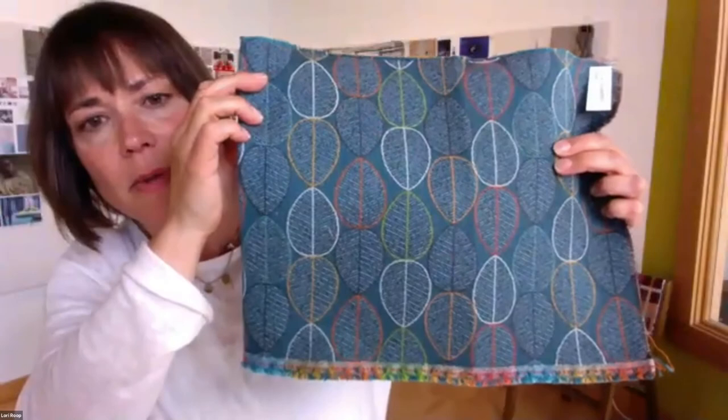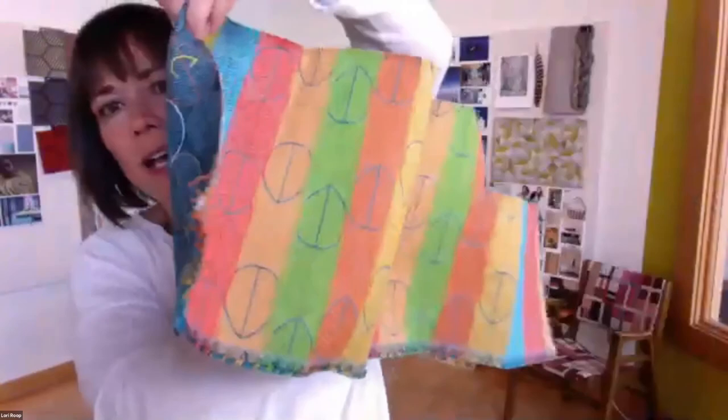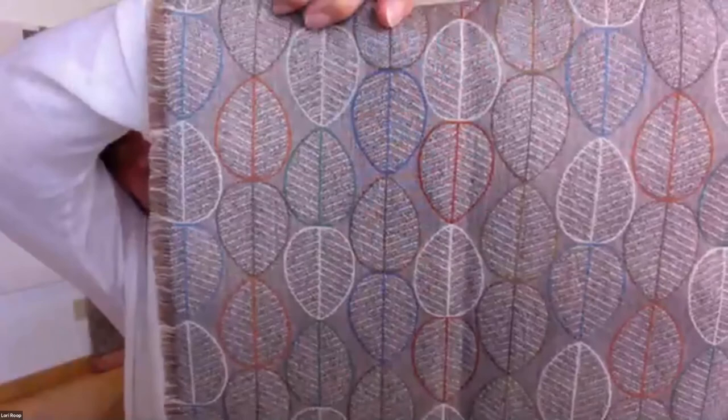And then this is pattern Season. And you can see it's a leaf motif. And then we really played up kind of the texture of the veins and the leaf. So again, that symmetrical presentation. And then had some fun with the outline colors here. And if you look at the back, there's the party in the back. That's Season. And here's another color, a little more neutral with accent colors.